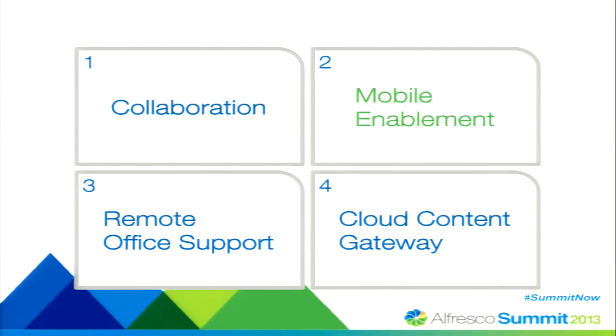So we've looked at collaboration. Another area is mobile enablement.